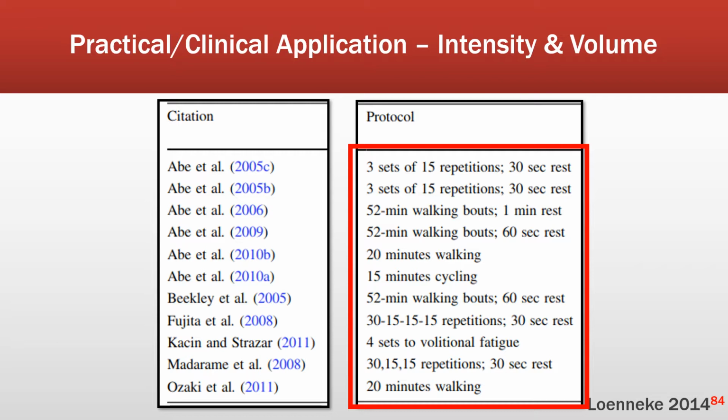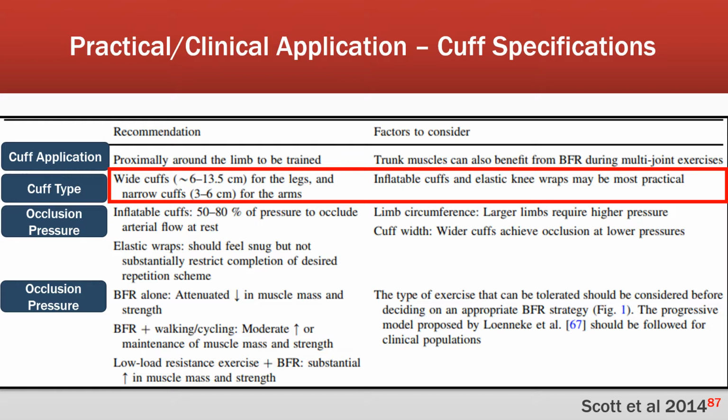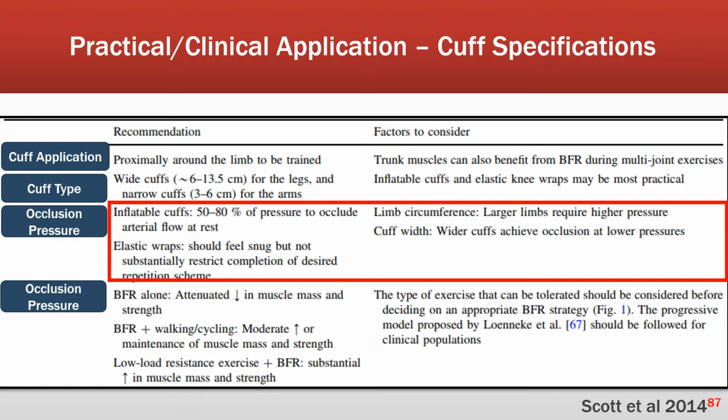So let us see, in the presence of heterogeneity within the clinical as well as the research, where can we be guided? There was a paper by Scott et al. in 2014 that summarized the current best practices to date of blood flow restriction training. The application should be approximately around the limb to be trained. The width of the cuff is dependent on whether it's upper or lower extremities. The occlusion pressures will also differ between 50 and 80%. It is important that you specify that to the limb in question.